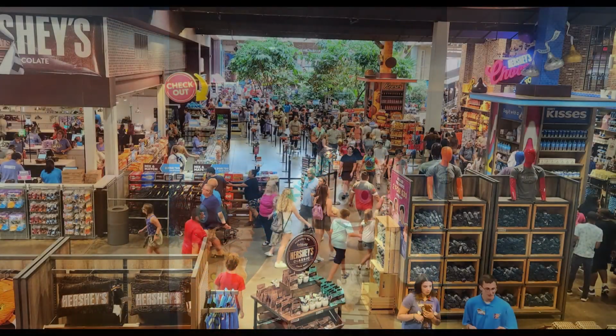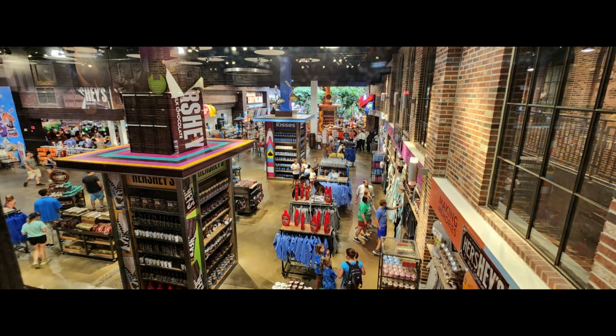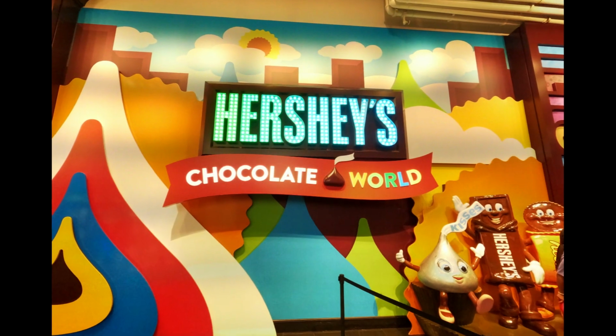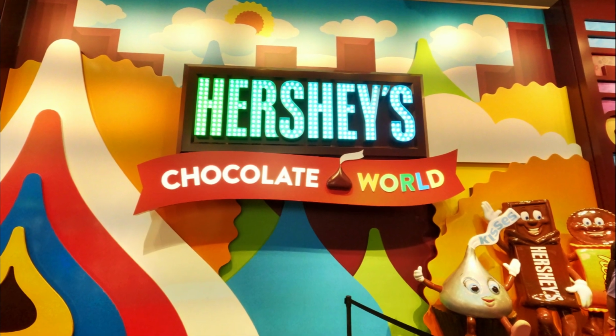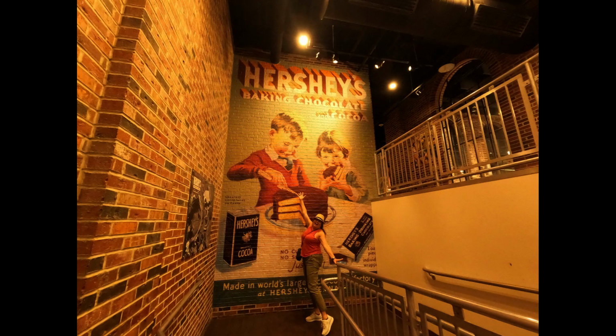In the store, you will need at least 2 hours to see it all. You will find a free chocolate making ride, make your own chocolate bar, there's a 90-minute trolley tour around Hershey, and a 4D movie, and this is only at Hershey's Chocolate World. Hershey's Park is completely separate.